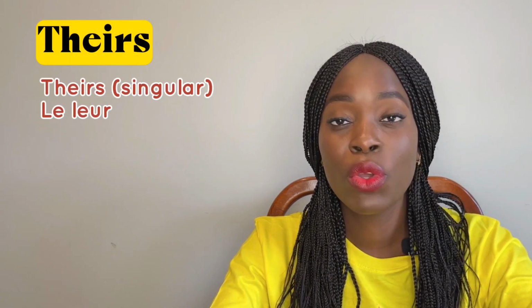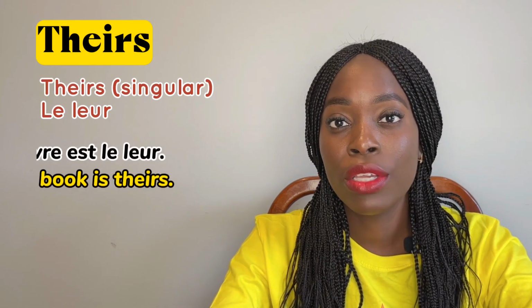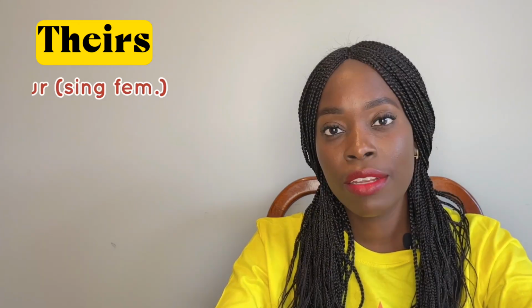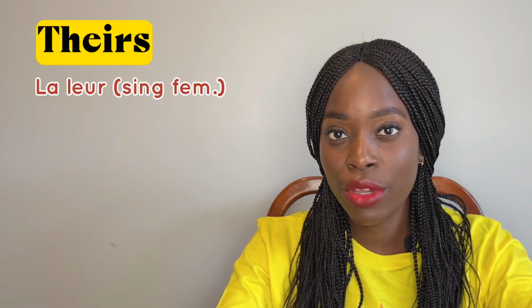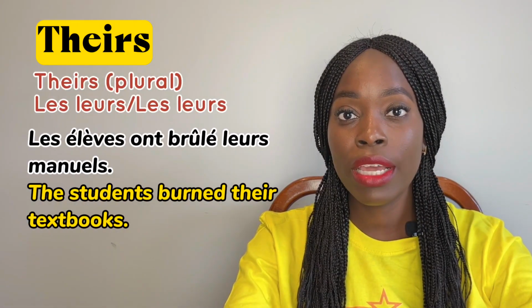Now, the sixth French possessive pronoun, what's the masculine version? Le leur. And a sample sentence could be, "Ce livre est le leur." And for the feminine version, we already know it's la leur. "Ce n'est pas notre voiture, c'est la leur." "Les élèves ont brûlé leur manuel." So, there we have it, all the French possessive pronouns.